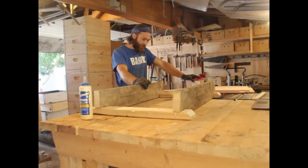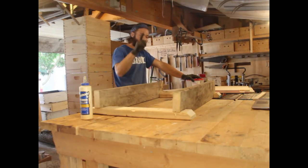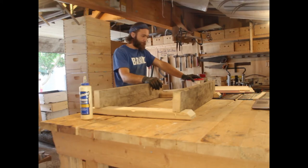And now I'm in the garage. I'm building a stand that's going to go behind my stationary bike to grind wheat and other things into flour or other ground seeds.